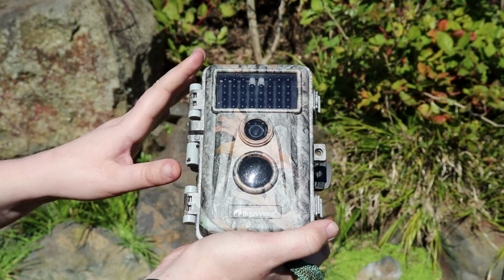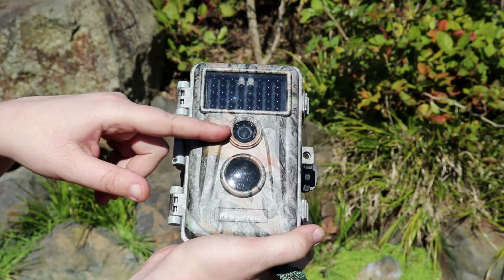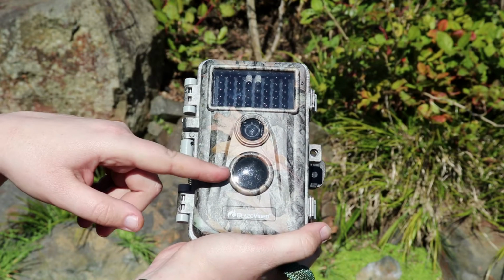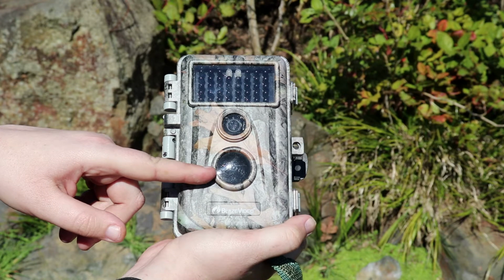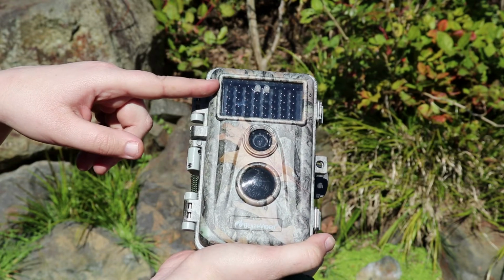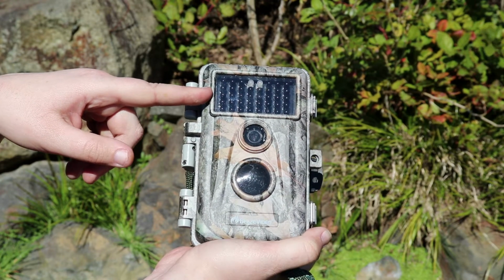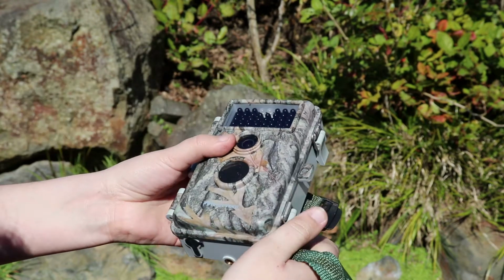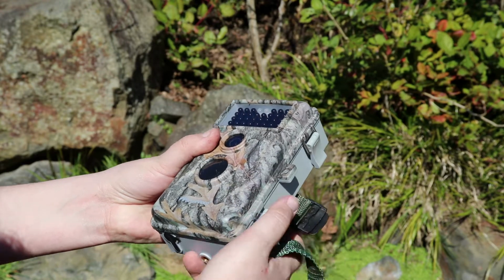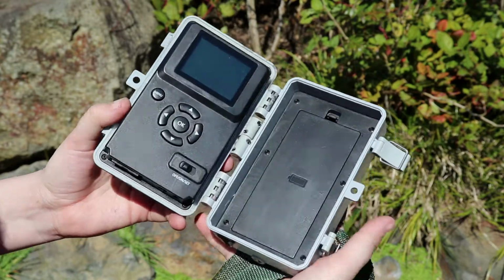Next, we're going to set up a trail camera near the track plate we just set up. I just wanted to go over what a trail cam looks like. First, we have the camera lens. Below that, we have the sensor, and this is what's going to pick up any animal movement. Then we have the infrared lighting, and this is going to help us see the pictures it takes in the dark.